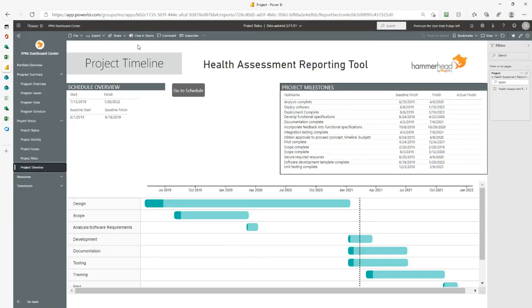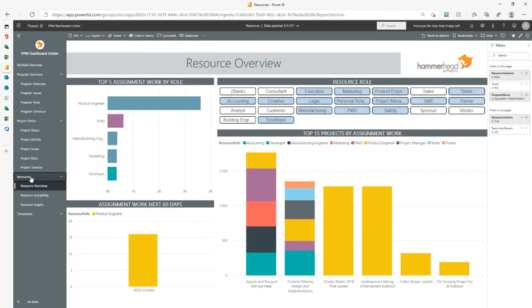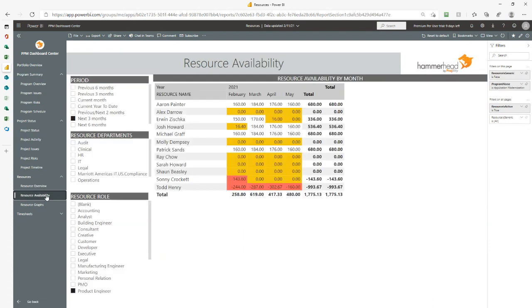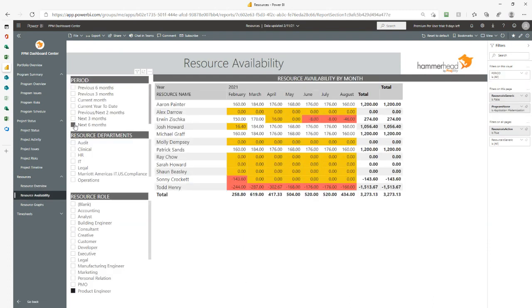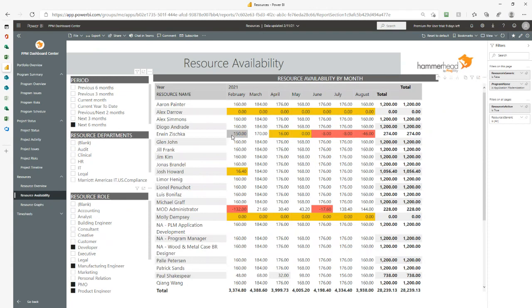We start talking about resources and resource reports. That's where typically the resource manager is going to want to have a view into different roles. For instance, if they wanted to see maybe a product engineer and start to evaluate which projects are consuming the most project engineering hours. This is beyond what's in Project Online. It's actually taking that and aggregating it, allowing you to do some analysis. Or if you want to see something like resource availability and want to look over the next 6 months for people with specific roles, we can highlight those, our developers. Now we can see who's over and under allocated fitting into specific roles over time.